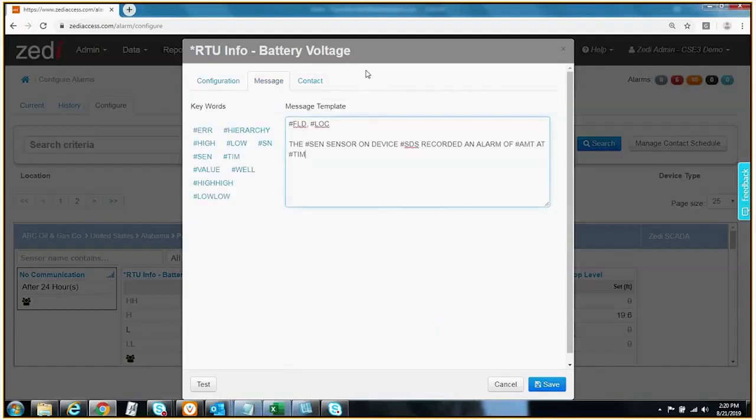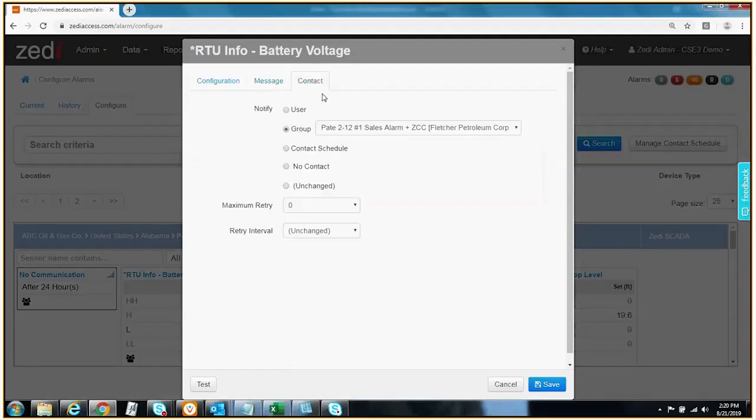So this is the message that gets sent out once again as a text message, email, or both. And this is predetermined, our basic message that gets sent out. Anything with a pound sign is preloaded from the system, but you can also customize it to whatever you like. Finally, we have contact. So once again, who receives that alarm? Is it a specific user, a group of users, or a contact schedule? And then there's a retry and retry interval.